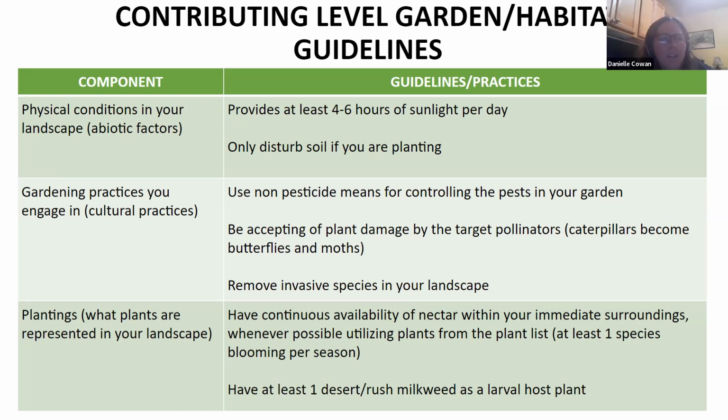They're roughly in 3 different categories. If you see on the left-hand side under component, the physical components, so the abiotic things, the cultural practices, what you actually do as the gardener, and then the plantings, what type of plantings do you have? So those are the 3 main things. I'm going to go down one slide per guideline and talk about those.